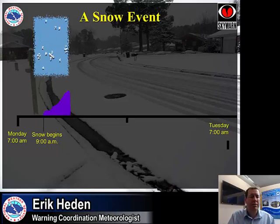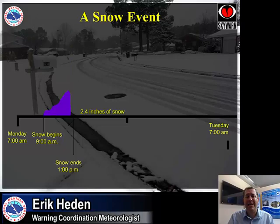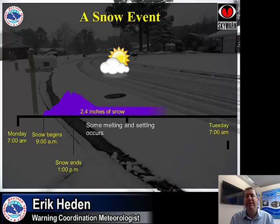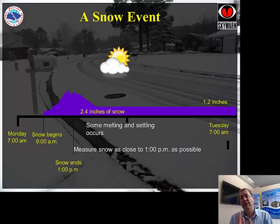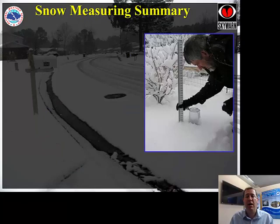This is an example to emphasize measuring as close to the end of the event as possible. Snow starts on Monday morning at 9 o'clock. It stops by 1 o'clock and we have 2.4 inches of snow. That's when you want to measure as close to 1 o'clock in this example as possible. Sun could come out, temperatures could warm up, and as that happens, the snow settles, melts, and in our case, it may completely go away. In this example, by the next morning, we have 1.2 inches of snow. So the bottom line is, once it stops, we want you to measure as soon as possible before things change.